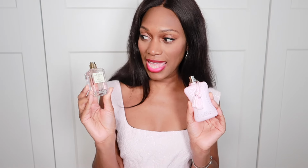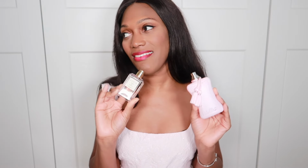However, this fragrance does not last as long, which is such a shame. It's a really pretty peony lychee perfume, and I wish it would last longer. Very girly, very dainty. It's a very pink perfume, and I think this is perfect for spring and summer.